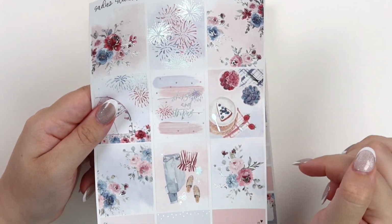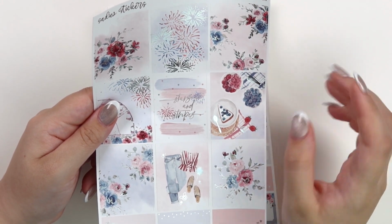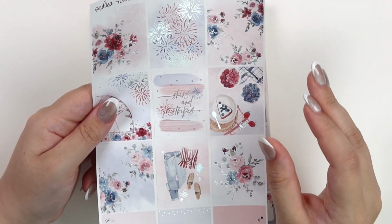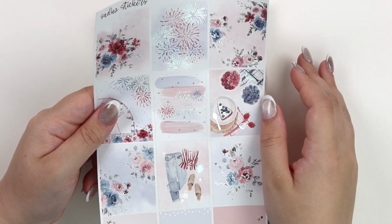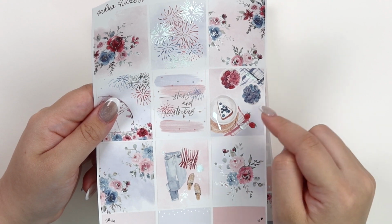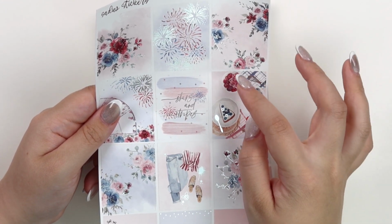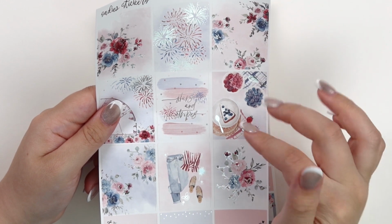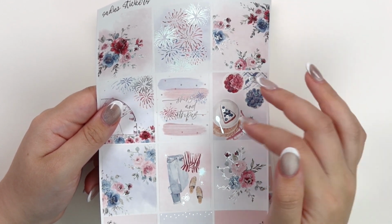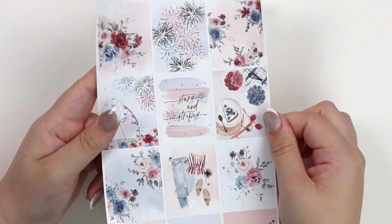Next we have this little flat lay here, because when I think of 4th of July I think of food. And so I wanted food that was red and blue. So a lot of berries are red and blue. So here we have some strawberries, blueberries, and raspberries. I think there might be some cherries in there as well. And then we have this little cake or pie or something that has blueberries on top of it. So I just thought that that would be fun.